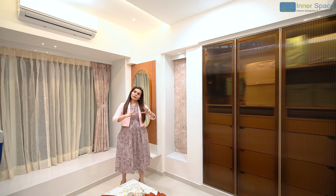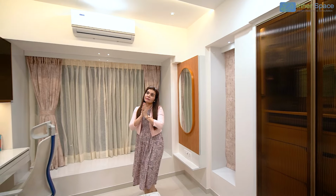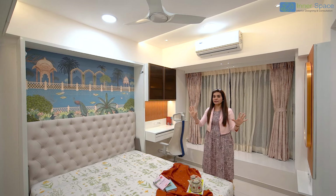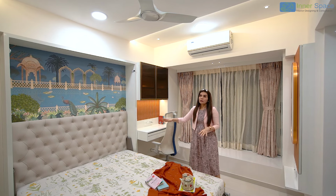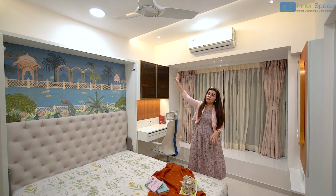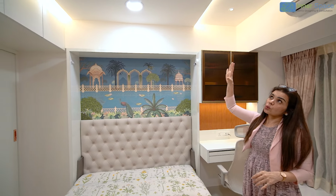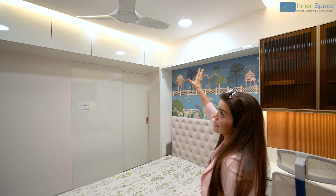Now when I come to the ceiling, we have kept the ceilings very, very simple, neat, plain, straight lines. Just to highlight the Murphy bed, we have used one single panel only. Otherwise, there is not much happening on the ceiling.